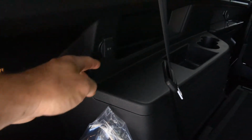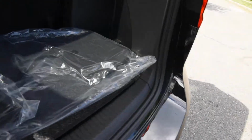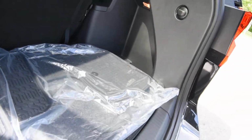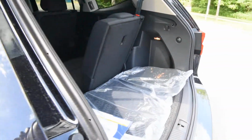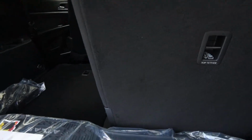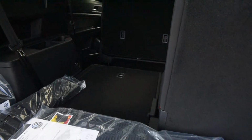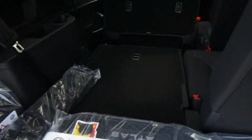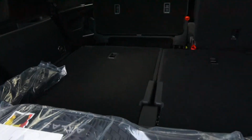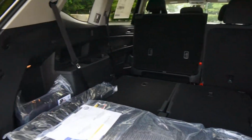All right, 12-volt outlet back here, and obviously you get the monster mats that say Atlas on them. I recommend them to everybody if they don't come with the vehicle, although they should come in just about all new Volkswagens. So check out all that space there. Not bad, pretty on par with the competition as far as the storage you have when the third row is in use. But if you have the seats folded, you got just a massive amount of space, and it folds nice and flat there. So pretty sweet.